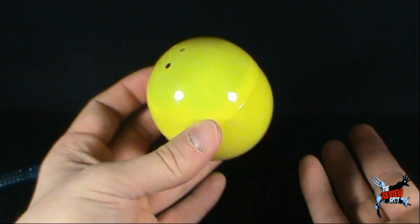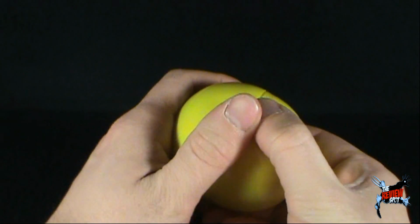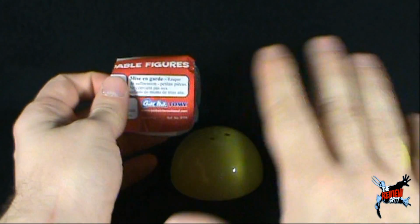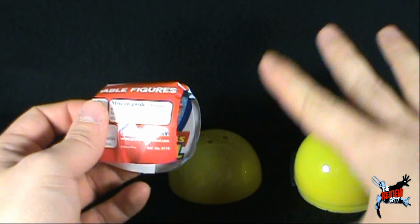For anybody tuning in, what is Spot reviewing? It hasn't changed. We're still reviewing the Toy Story collectible. Let's open this up. I don't want to give away what it is just yet. I don't even want to know what it is. I'm just going to put it right there. Oh, we almost gave it away.